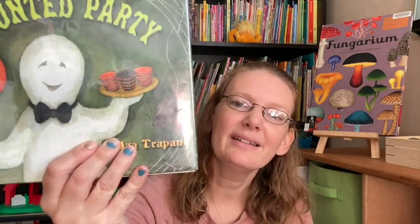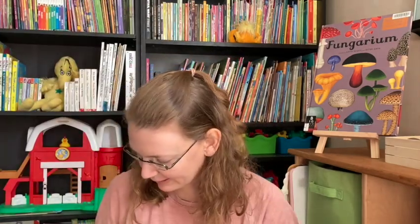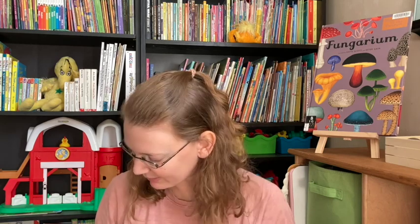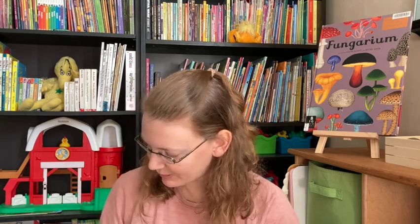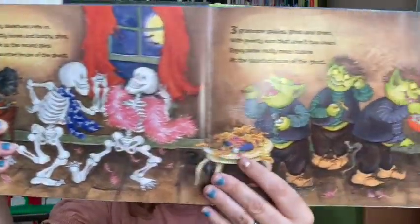We've got Haunted Party. That just looks like a cute little Halloween party story. And it's counting because it says one ghost, two skeletons, three goblins. So that should be a fun one to read.